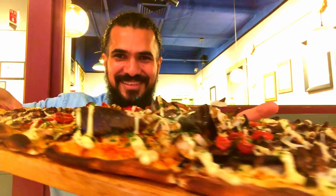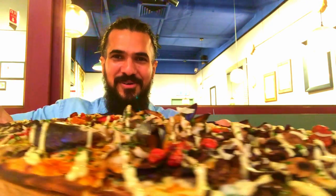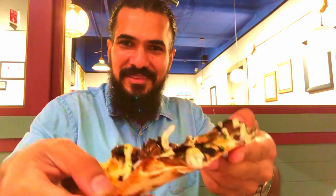Okay guys, so now the pizza is here and it's huge. Check out, it's like the whole size of the table. Wow, it's pretty big. So I'm gonna start with the mushroom one. Let's see how is the taste.